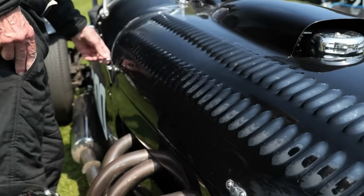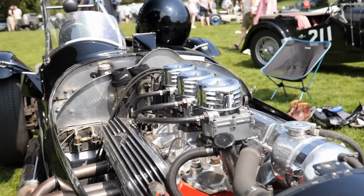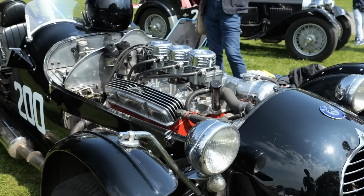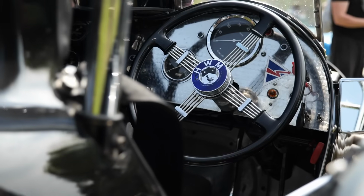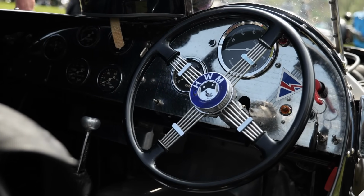Well, it was built in 1950 as a works Formula 2 car by HWM. What they did in those days was try to have the same car eligible for Formula 2 and sports car racing, which is why it's got an offset driving position and a sort of passenger seat. But it was a successful car in its day. HWM were racing on a tiny budget. They went all over Europe, racing against, in those days, works Ferraris in Formula 2 and a lot of other very quick machinery.